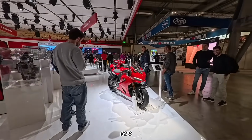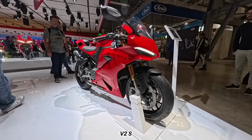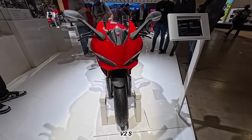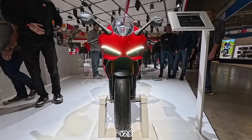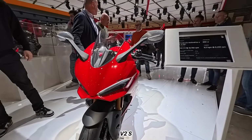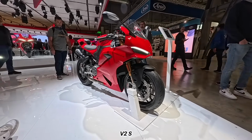A few models were getting more attention at Ducati than others. The first is the V2, which could be described as a more accessible version of the V4, but for 2025 it has been redesigned completely from scratch. It's now the lightest Panigale of all time. It weighs 37 pounds less than the previous model at only 388 pounds dry weight. You get 120 horsepower at 10,750 RPM and 69 foot-pounds of torque at 8,250 RPM.